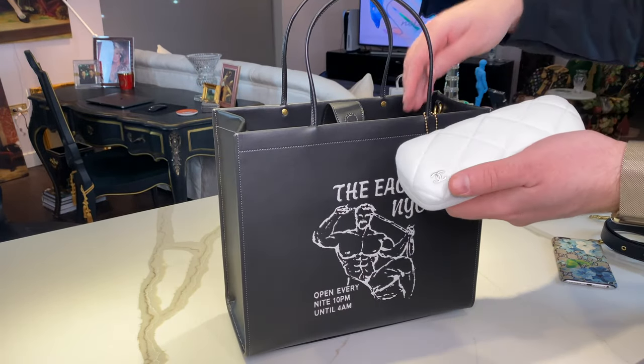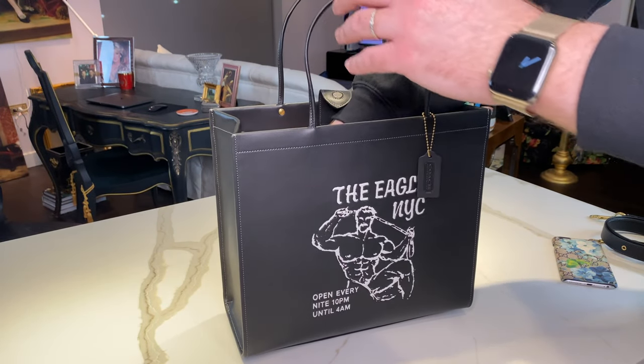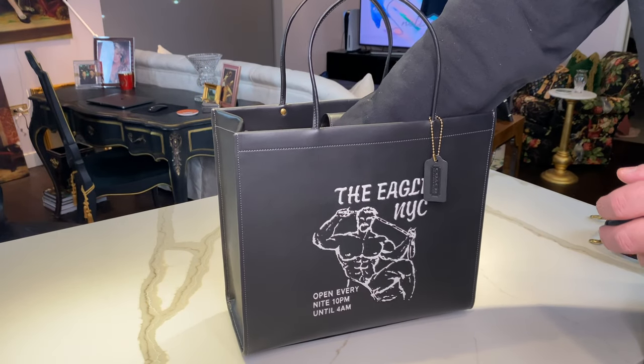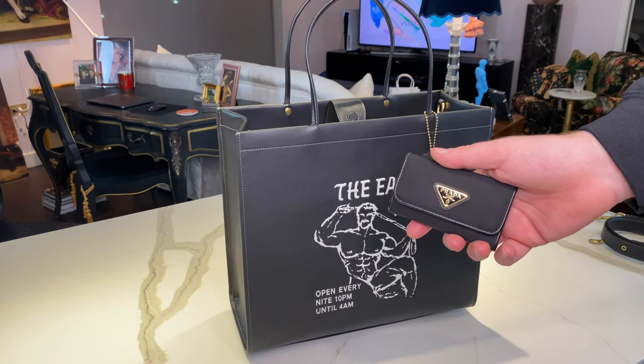We have my Chanel sunglasses. Well, my Versace sunglasses in a Chanel case because we like chaos. The tester phone on this channel, the old 6 Plus with the Gucci Blooms case, just for size reference, fits right in there. And last but not least, the Prada 6-key holder.